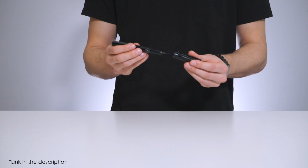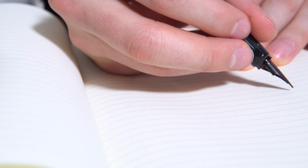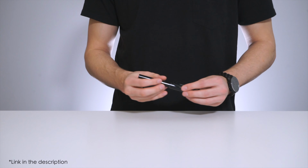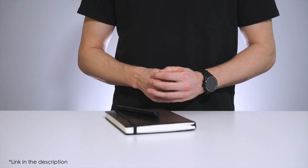But these Lamy Safaris are a really great option. They've got this cool industrial vibe. They're really, really enjoyable to write with. If you guys haven't tried writing with a fountain pen before, I highly recommend this one to give it a go. It's so easy on your wrist. You're not digging into the paper each time you write. Pair that up with a black notepad and you're cooking with gasoline. So check this pen out if you want to step up your writing game.